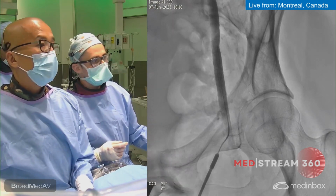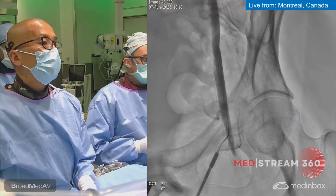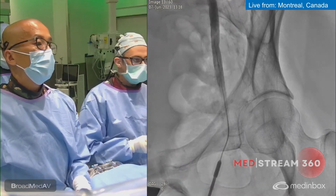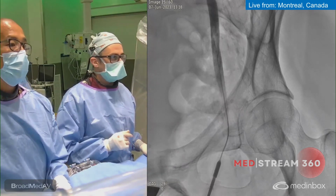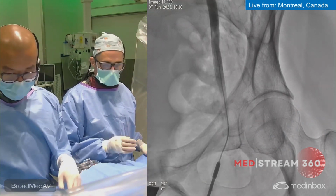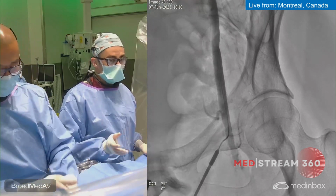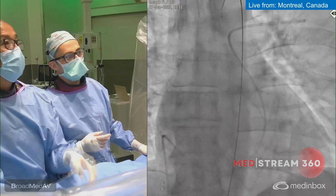You can already see the cardiac output is very depressed just by looking at the blood flow. You can also appreciate that there's severe PVD distally in the profunda. However, at the level of the common femoral artery, the arteries are actually very clean. This is the least diseased of the two vessels. The right femoral, like Dr. Lee said, is occluded. We also performed a right heart cath.